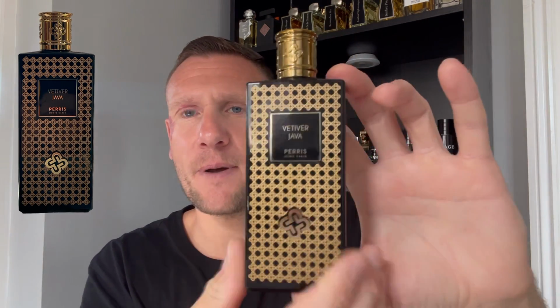Let me just show you the bottle quick. I love the way these bottles look. Simplistic, but with the pattern on them. And then you've got the pattern on the cap. I think they look stunning on a shelf. Not I think, I know they look stunning on a shelf. 100ml bottle, Eau de Parfum concentration. Atomizer, wide distribution. Gives out a nice bit of juice.